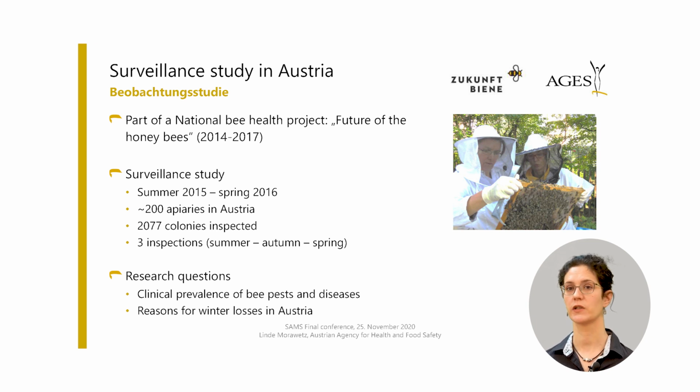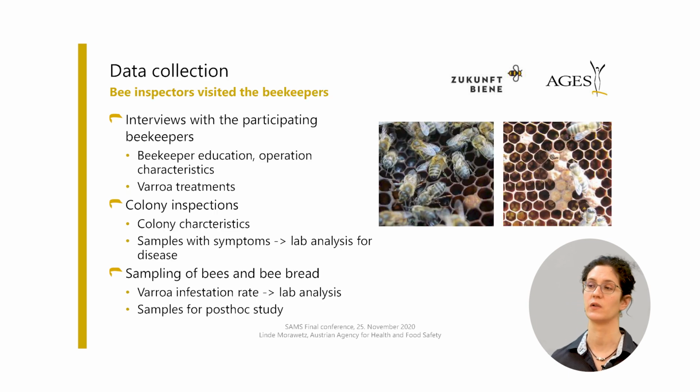The data collection was done by professional bee inspectors, which we also trained for the project. When they visited the beekeepers, they began with an interview. They asked them about their beekeeping education, about their operation size, about the type of the operation and so on. They also asked very specifically about varroa treatment. Afterwards, they began to inspect the colonies. When there were 10 colonies or less, they inspected all colonies. When there were more, they inspected them according to a certain key.